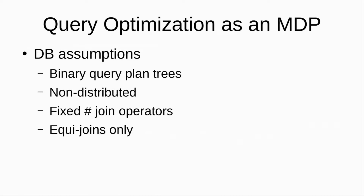So before talking about how we model query optimization as an MDP, I want to just lay out some of the assumptions that we're going to make. The first assumption we're going to make about each database is that query plan trees are binary. And so what I mean by that is that every operator has two children, one or no children. So like every internal node is a join and every leaf node is a scan of some kind.